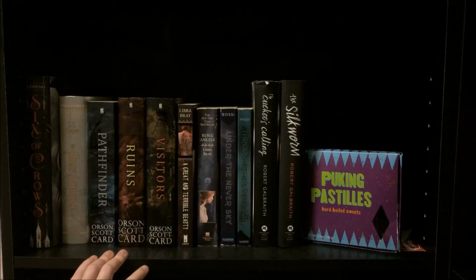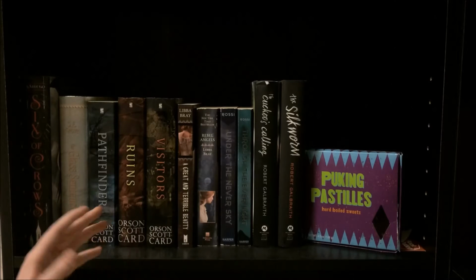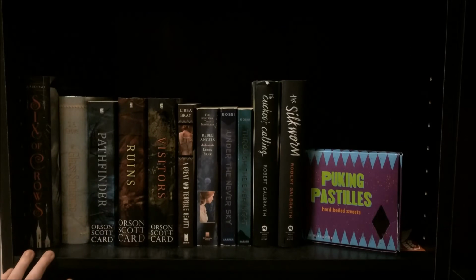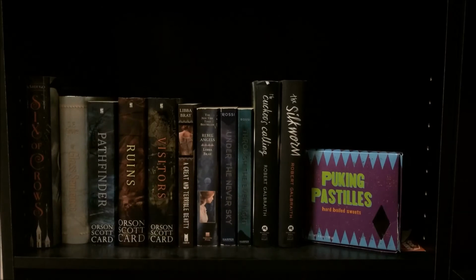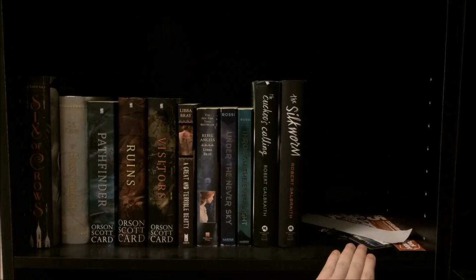And now we move down to the 4th shelf on this bookcase, which is mostly just the runover of the series that I have not read. With most of these, I do not own the entirety of the series. For some of these, it's like the first book in the series that I own, or I own the first 2 books in the series. I think the only full series that I have on this shelf is the Pathfinders trilogy by Orson Scott Card. And then here at the end, I have my package of puking pastels that I got at Harry Potter World. And then behind that is where I keep any bookmarks that I have.